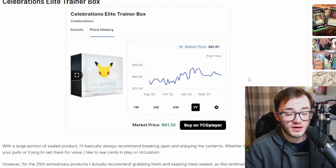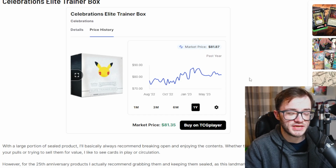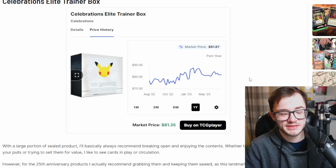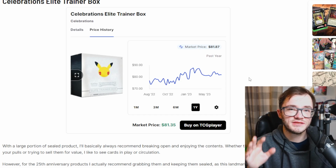Pretty good. I would probably keep it sealed, to be honest. But you're going to have to wait a while for it to really appreciate in value, only because I think there's better options with the UPC and the Pokemon Center versions. I would say it's a good product, but I wouldn't say it's the best one that they have on this list. It's still pretty good.